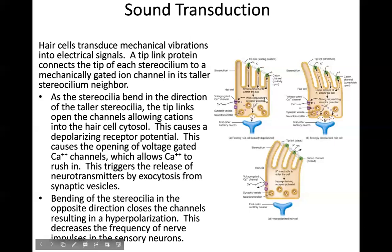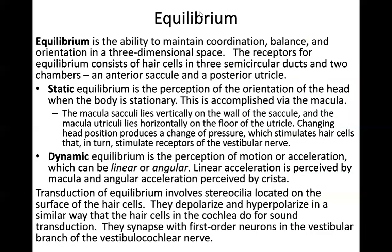Now, the great thing about this, it's pretty similar to what we see with equilibrium, which is a fancy way, once again, to describe balance, the ability to maintain coordination, balance, and orientation in a three-dimensional space. Receptors for equilibrium see the same type of cells. Hair cells, they're just found in a different place in our ear, what we call the semicircular canals or ducts, and two chambers, anterior saccule, posterior utricle.